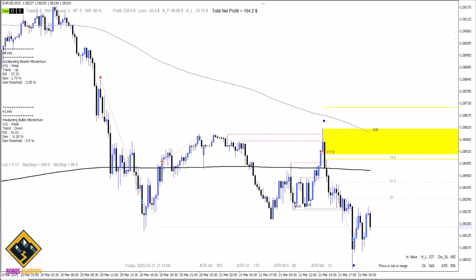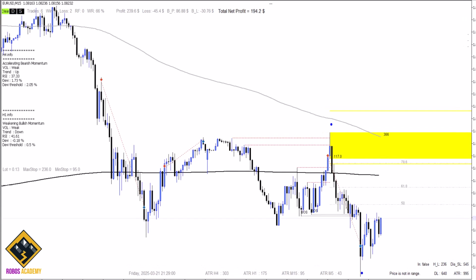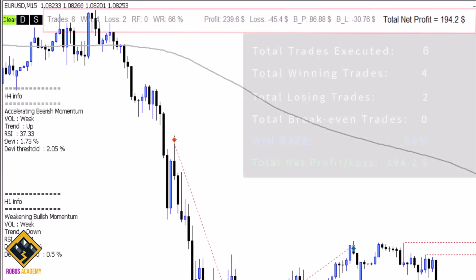Let's check how many trades the bot took this week, how many were successful, and what win rate it achieved.